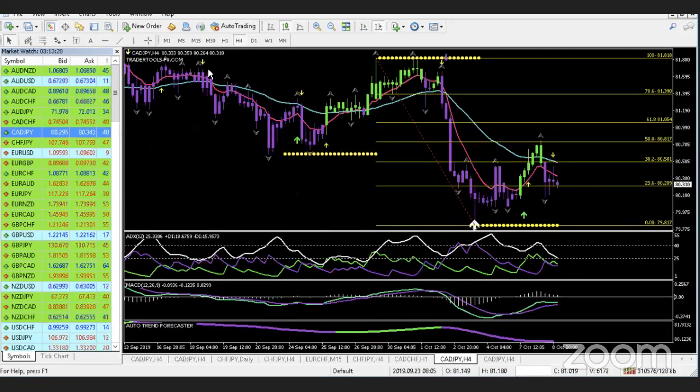So CAD JPY, when we put on the Fibonacci, well, this is auto Fibonacci, mind you, we're at that 23.6, so we'd expect it to now shoot up. That's how people would be trading right now. Keep in mind, these aren't actual candles though. I prefer to have a more confirmed move. I'll take a later entry, guys, for peace of mind, rather than take an early one just to time the top and time the bottom.